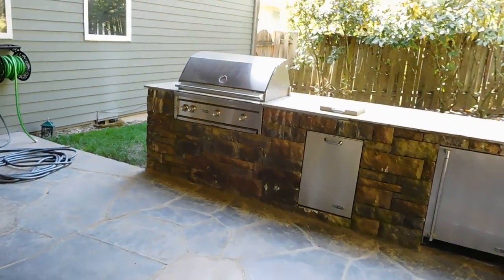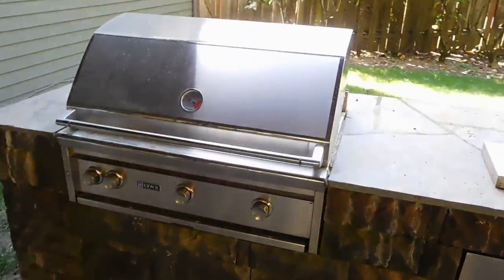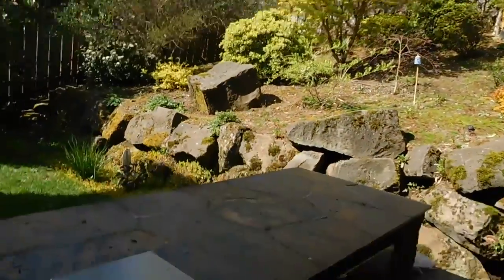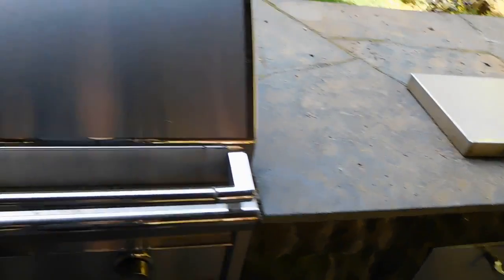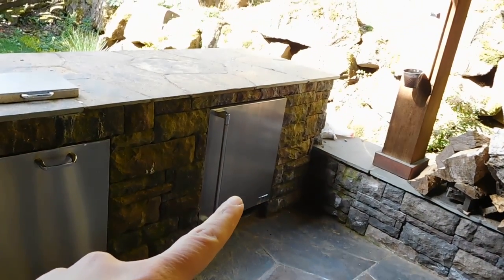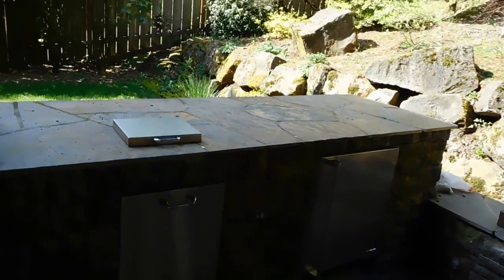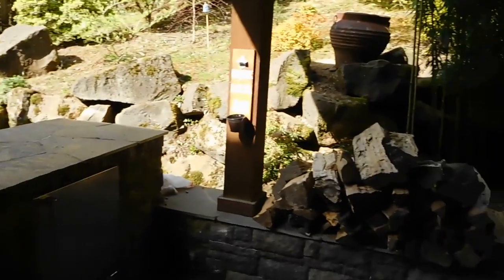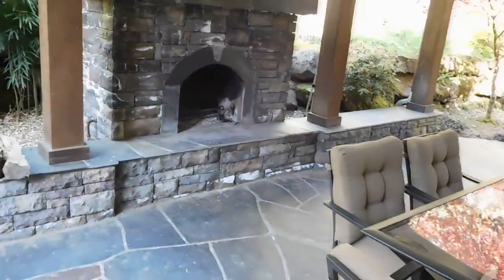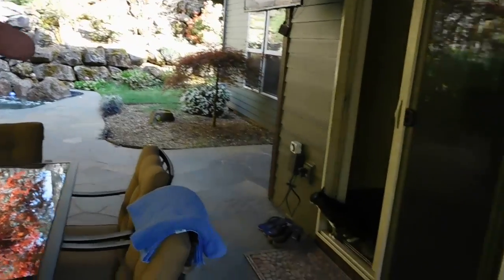There is a really nice barbecue, which is currently always coated with pollen because something around here is blooming that is just making a mess. I mean, this is coated every single day with pollen. But really nice outdoor barbecue area. There's a fridge out here for booze. And this is a garbage thing here. But anyway, this is the backyard. It's not very big, but I feel like it's really well done. There is a side yard here, but I'm not gonna go down that.